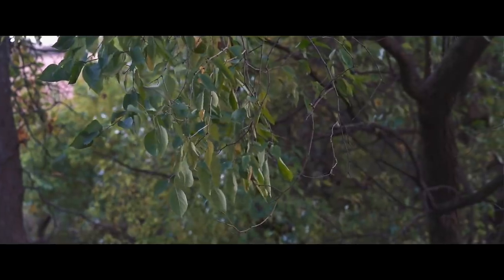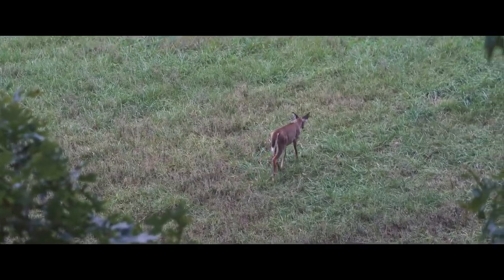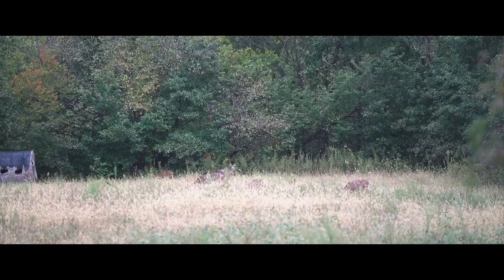I actually hunted this spot a lot back in 2017 and came really, really close on a nice 70 class deer. Ended up getting winded, and that seems to be the story of my life. I get right on that ragged edge of the wind and I just wasn't fast enough and didn't get drawn on him. I didn't give myself that chance, but man, it was close.